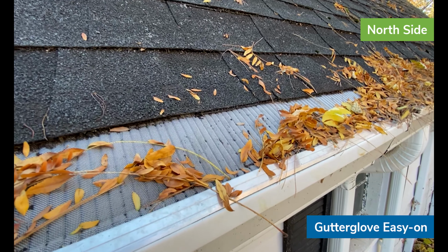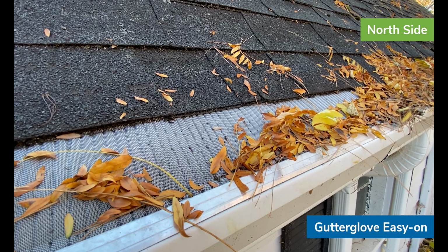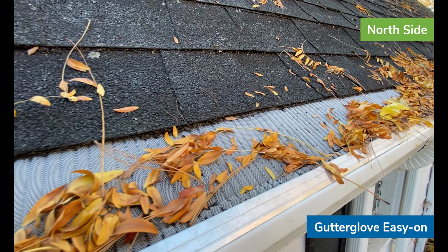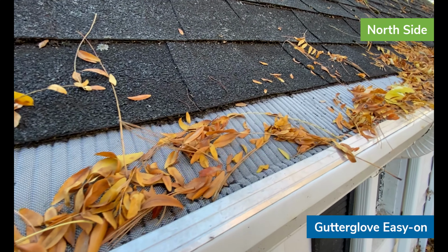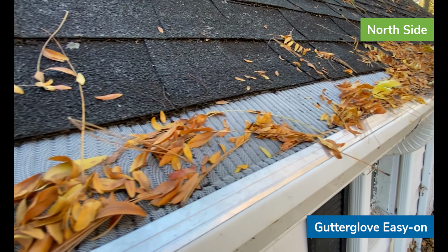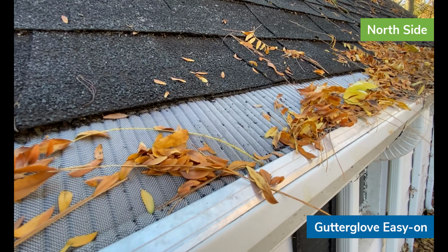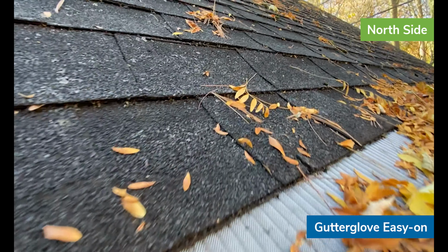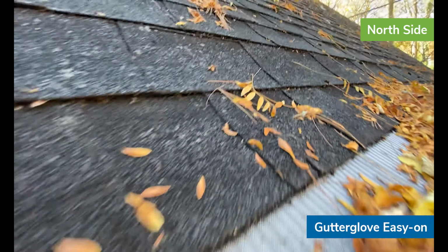Here we're looking at the GutterGlove Easy On do-it-yourself MicroMesh gutter guard system. It is on the north side of the garage. And you can see it's doing a pretty good job, pretty effective job at the moment. We have some stems from the locust tree with the leaves that come off on the stems. Sometimes they come down with the stem.